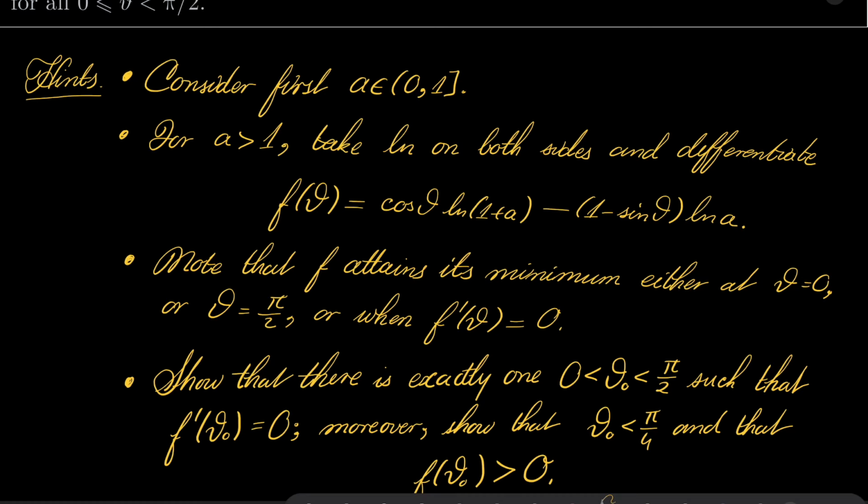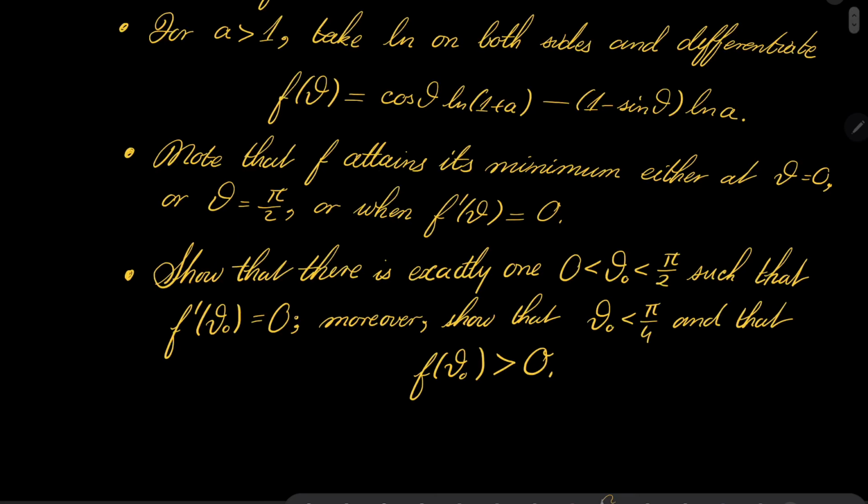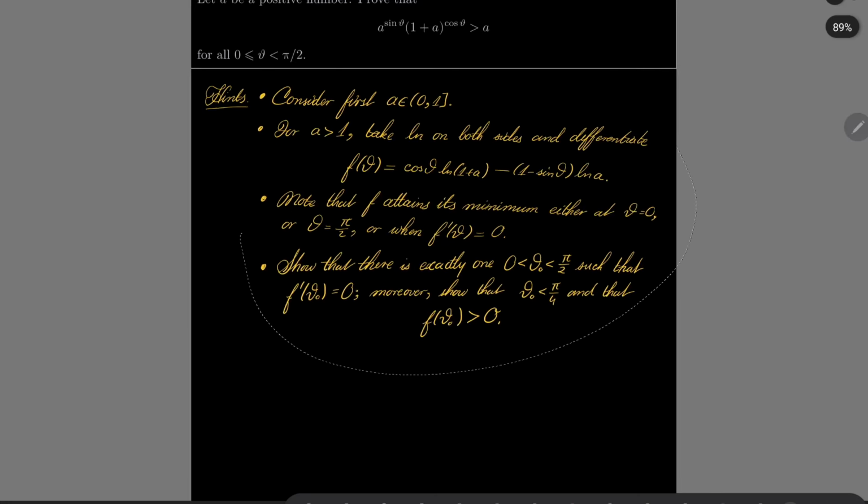But show that there is exactly one angle theta sub 0 between 0 and pi over 2 for which our derivative is 0. Moreover, show that theta 0 is less than pi over 4, and then try to make some estimates to show that our function f evaluated at theta 0 is strictly greater than 0. And since the minimum is greater than 0, our function is also greater than 0 on the whole interval. So give this problem a try, and I will see you in just a minute.